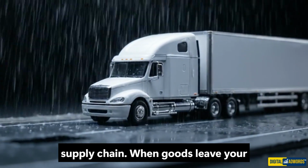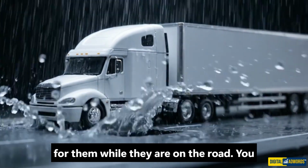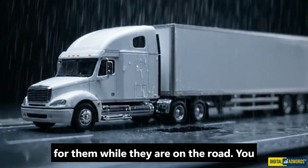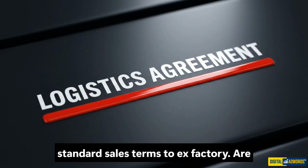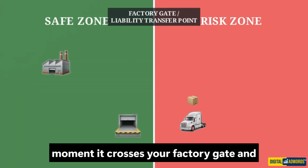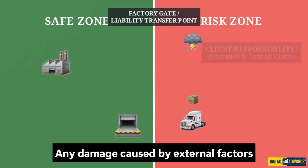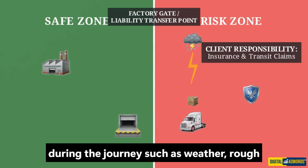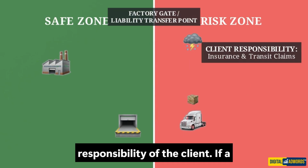When goods leave your facility, you face a significant financial risk if you remain responsible for them while they are on the road. You can mitigate this by shifting your standard sales terms to ex-factory or free on road. Under these terms, the ownership of the product transfers the moment it crosses your factory gate and is loaded onto the transporter's vehicle. Any damage caused by external factors during the journey, such as weather, rough handling, or theft, becomes the responsibility of the client.